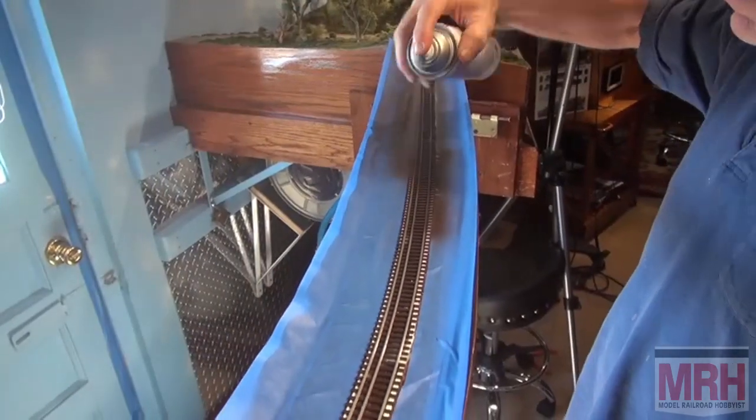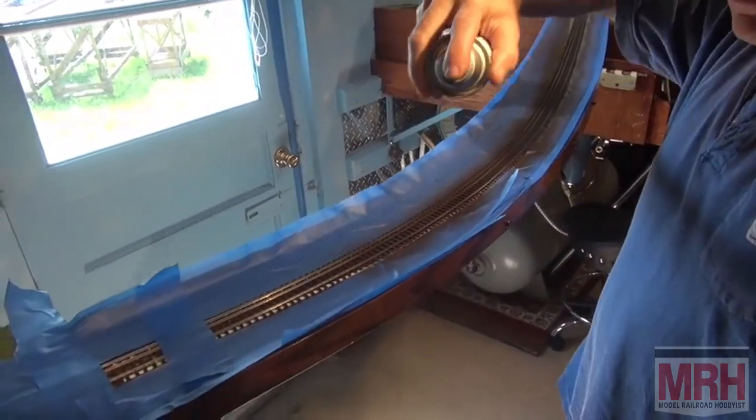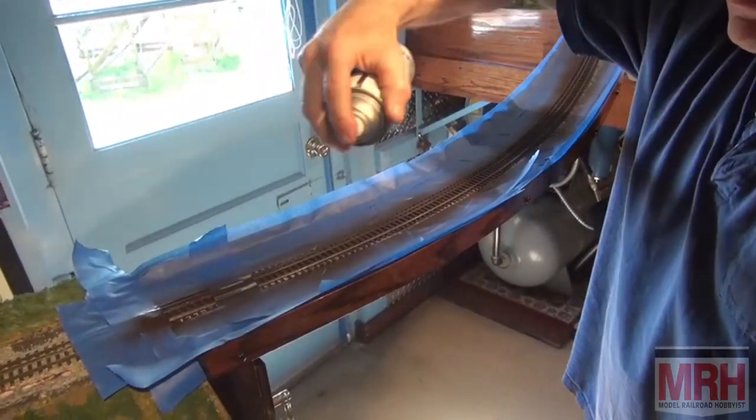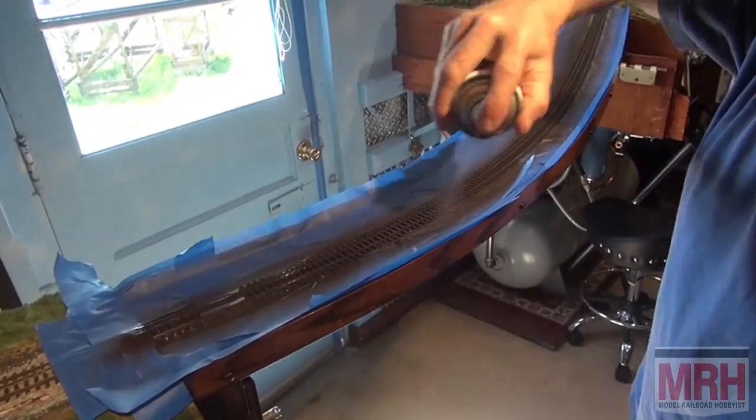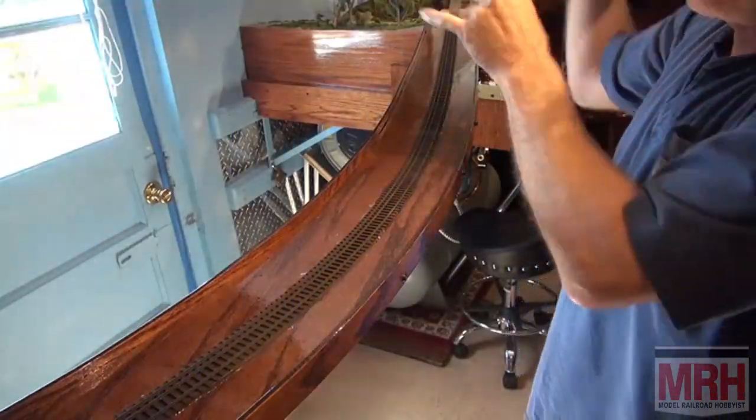I then masked the lift-out section with masking tape, leaving only the track exposed. I painted the track with a little bit of Rust-Oleum camouflage brown spray paint. Removing the tape revealed our newly weathered main line.